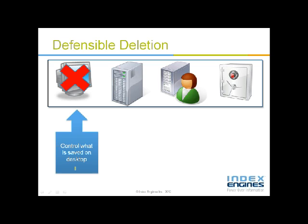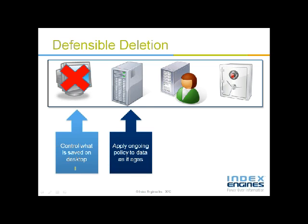So controlling what is saved on their desktop, we have some organizations, some clients of ours, that are going to the lengths of just eliminating desktop storage and requiring all users to store their data centrally on the network so it's easier to manage. So controlling what's on the desktop.